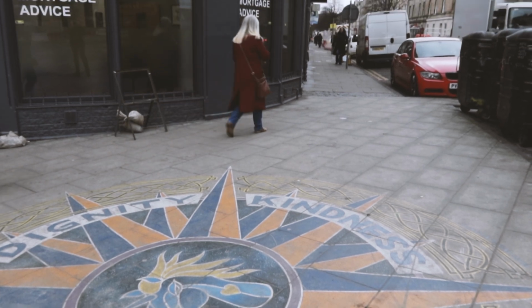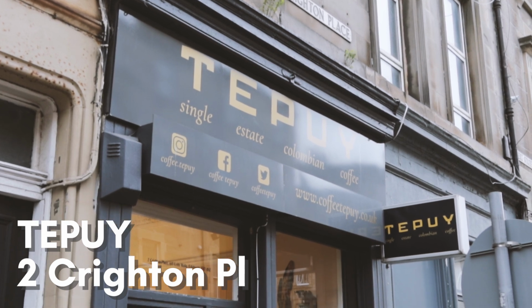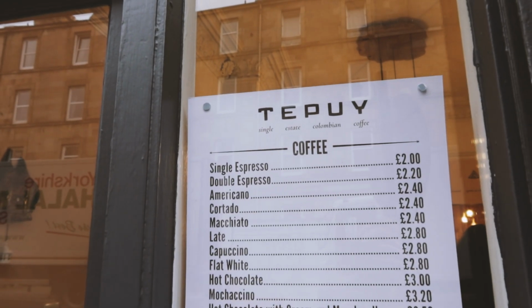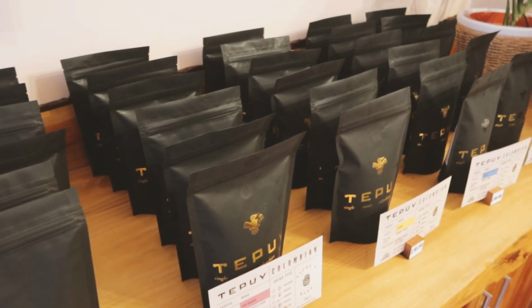On Thursday, I walked over to Easter Road, a residential area east of the city centre. On the way there, I actually stopped by Tepuy first, that's by Leith Walk, for a flat white, which was so nice, and also this is just a great spot to pick up some beans to coffee it up at home.